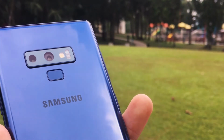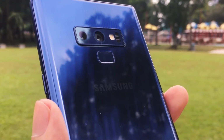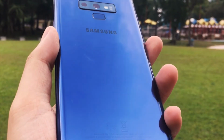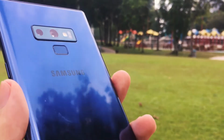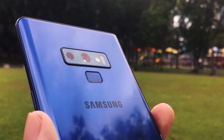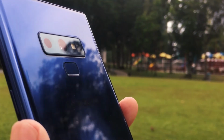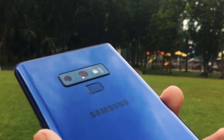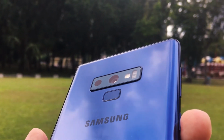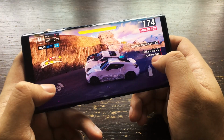The phone itself feels very premium and the performance on the phone is absolutely amazing. I haven't encountered any issue even up to now, with heavy gaming here and there, and the battery life is just amazing. I have no words to add on how amazing this phone is. This really feels more like a proper Note. I mean, a proper Note series.